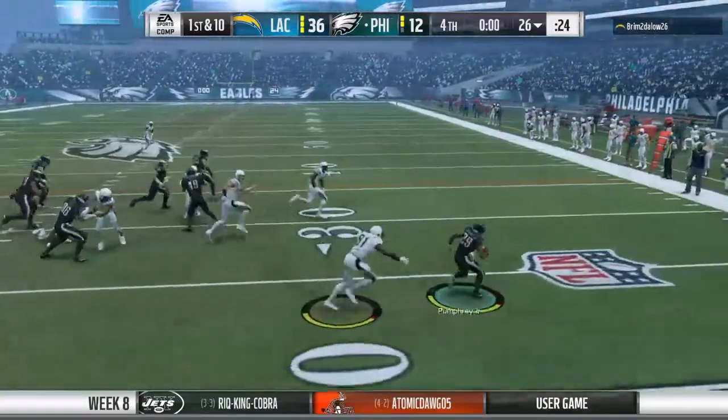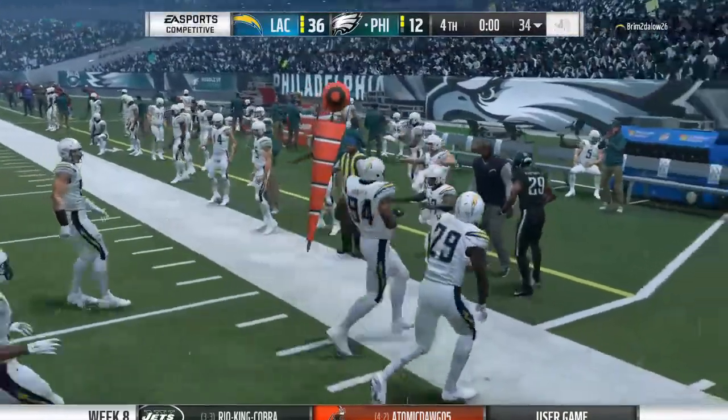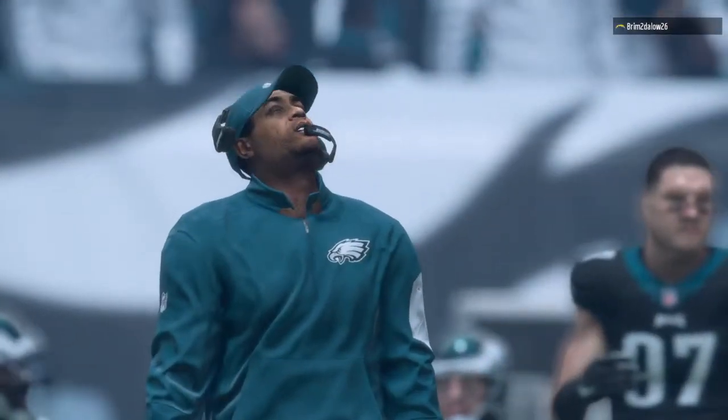On the run, it's Pumphrey. And he'll be taken down here, and that is how this one is going to come to an end.